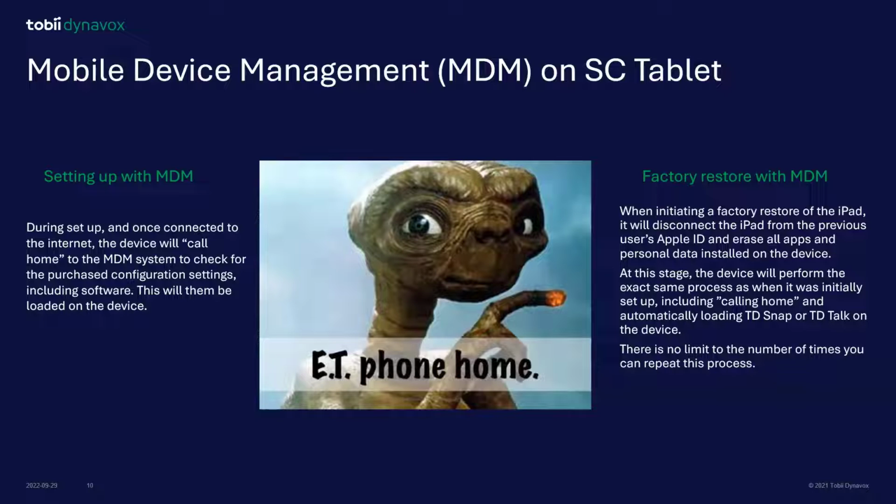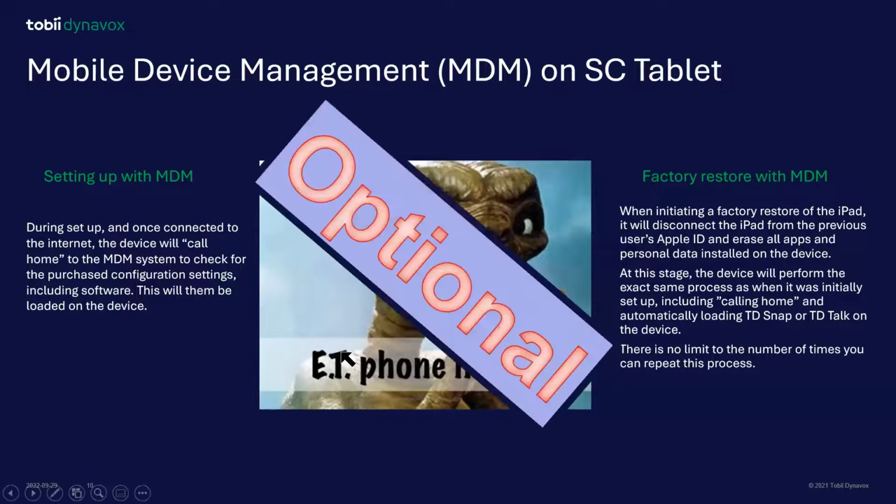The thing to be very clear about and reassure some of you, because I know certainly people from, say, AAC specialized services, sometimes they might be using their own MDM system. So this is optional, so you can opt out of that MDM if that's something that your service is going to need to happen. So it is definitely optional.